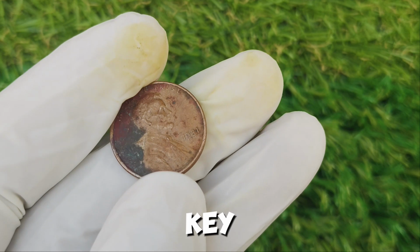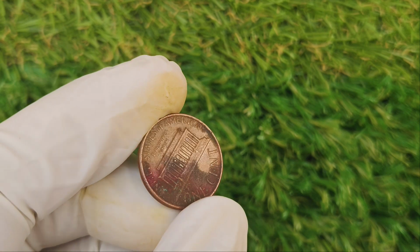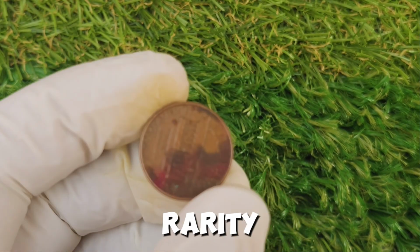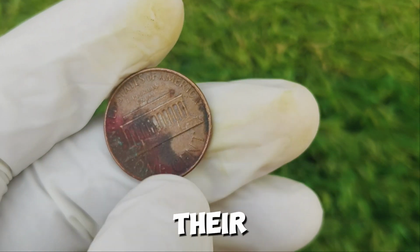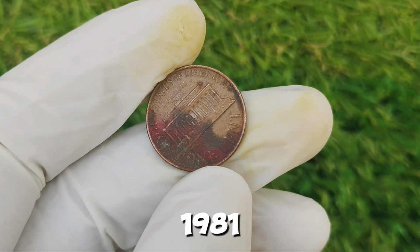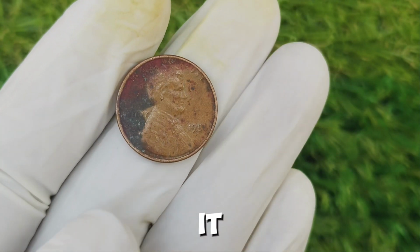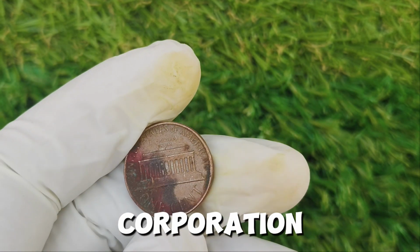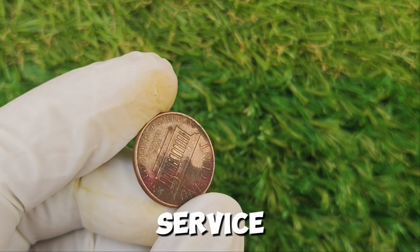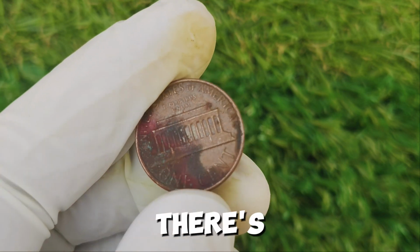Rarity and condition are key. You see, coins like the 1981 penny are often undervalued due to their large production numbers. However, what collectors look for isn't just rarity but also the condition of the coin. Mint state coins, especially those in perfect or near-perfect condition, can be worth significantly more than their face value. For example, if your 1981 penny is in flawless, uncirculated condition, meaning it has no wear, scratches, or tarnish, it can be graded as a MS-70 by professional grading services like the Numismatic Guarantee Corporation, NGC, or Professional Coin Grading Service, PCGS.